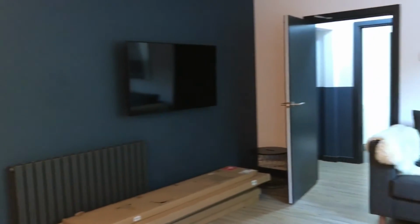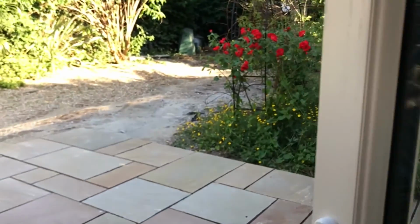So back in the kitchen living space, I'm going to just go out of the door on this terrace.